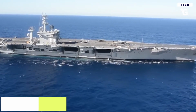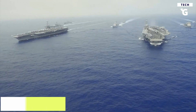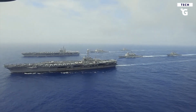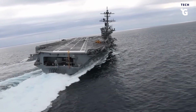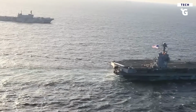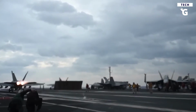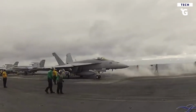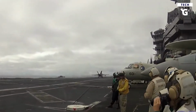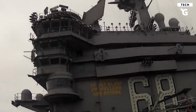Another large and insanely expensive military machine is the Nimitz-class carrier. The U.S. Navy is the owner of the 10 nuclear-powered Nimitz-class aircraft carriers, which are the second largest carriers in the world. They are without a doubt one of the best breeds and possess all the qualities required for such battleships. With a 4.5-acre flight deck that can hold more than 60 aircraft and a full load displacement of 97,000 tons, these 332.8-meter-long aircraft carriers are capable of carrying a wide variety of military equipment.